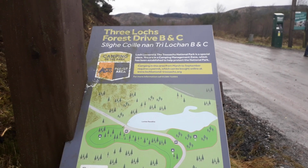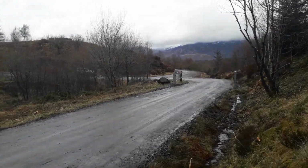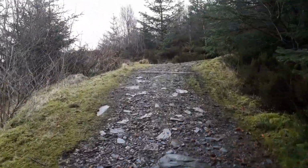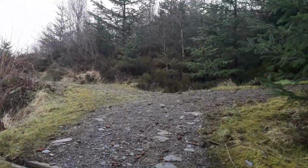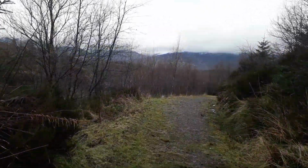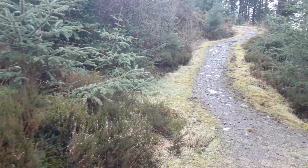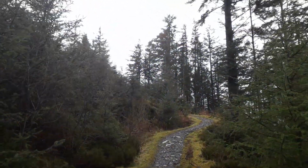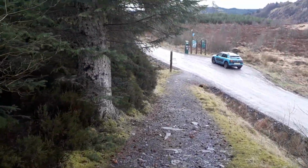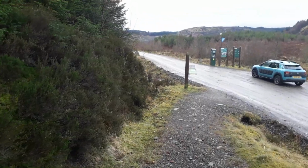So that's us just come into the park, and this is site B and C. These are the gates where you come in, so we'll just take a wee quick wander up here and have a wee look see. I've never been up to this spot before. Kind of splits off a little bit. I think further up that hill you'll have a couple of spots that you can camp. But this is a whistle stop tour, so I ain't going right up. Some of the sites are quite easily accessible, others you've got to walk a little bit.